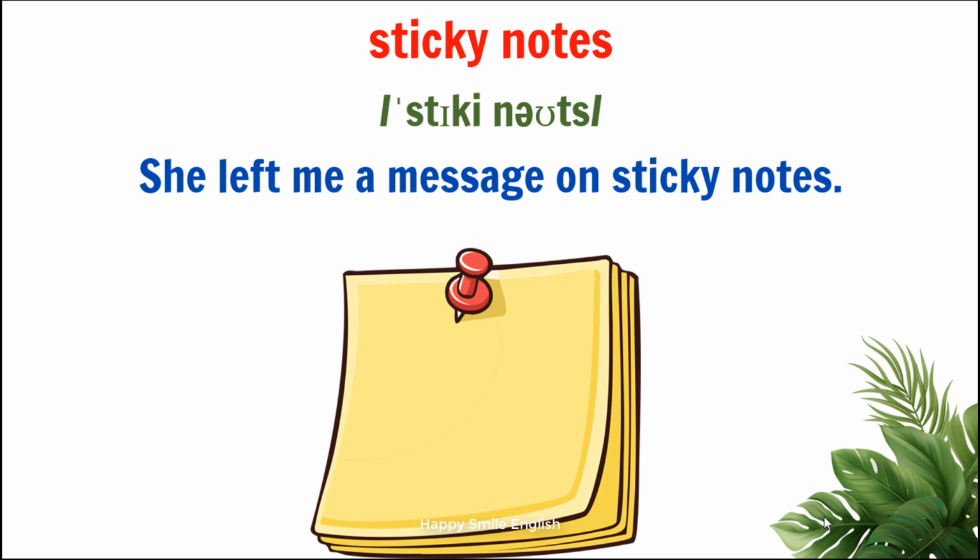Sticky notes. She left me a message on sticky notes.